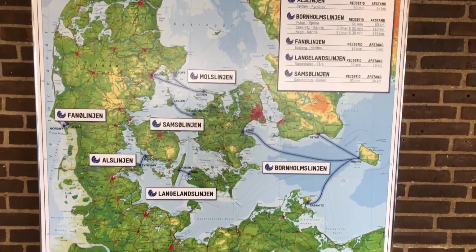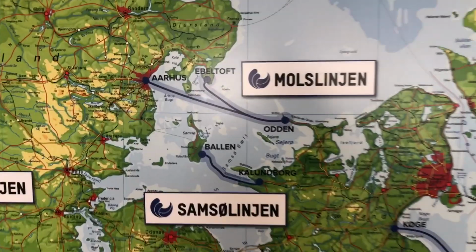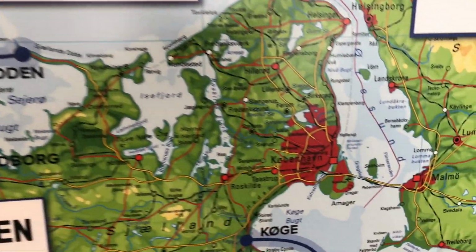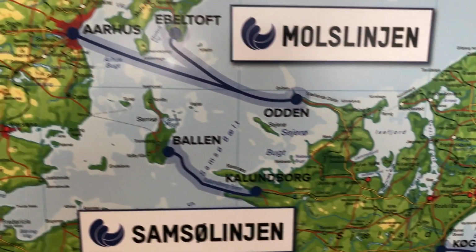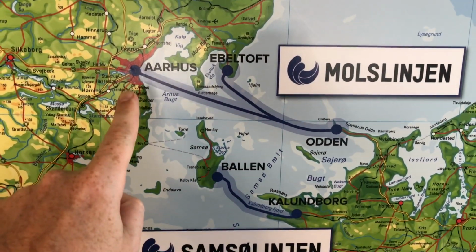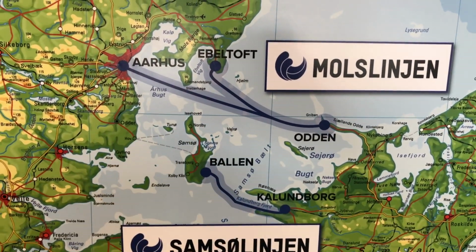Anyway, I'm heading over to Sjaellands, which is the big island that Copenhagen, the capital, is on. And the plan here is, yes, there's Copenhagen on the map. So the plan is to depart from the port of Aarhus, in the Bay of Aarhus, and go across to what I would typically pronounce as Odde, but I believe it's called Ålen, and to Sjaellands Odde.